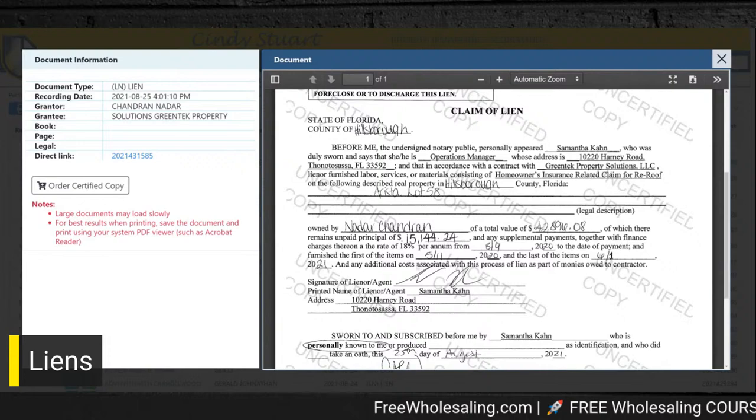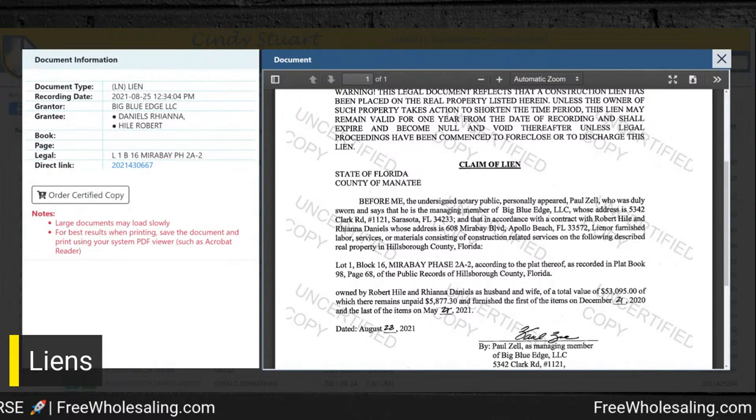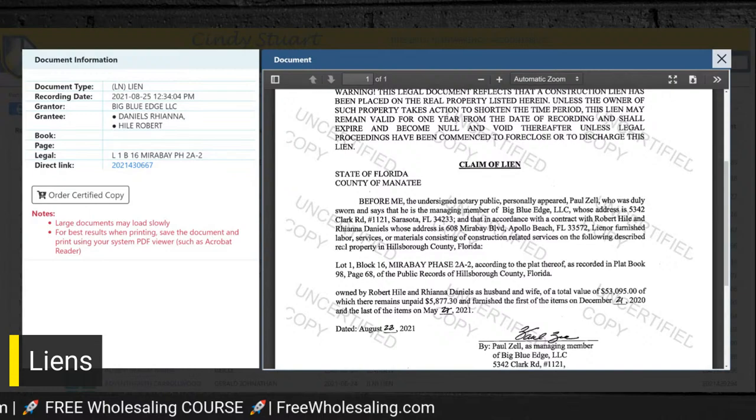Next year we can do this one. Blue Edge, contact address is Apollo Beach. And this guy has a lien on it. So that'd be a good one. Here it is. We search that one right here, and these are the people who have the lien. So that's the one we'd go after. And you do liens for anything. I would do the credit card debt list liens, all the other liens. I do it all. So that was Hillsborough County.